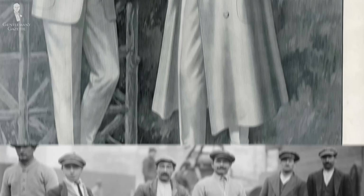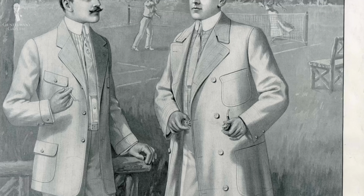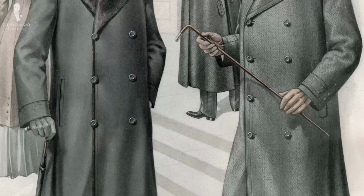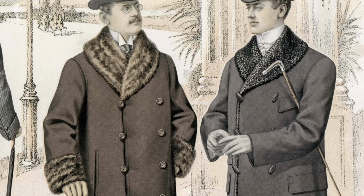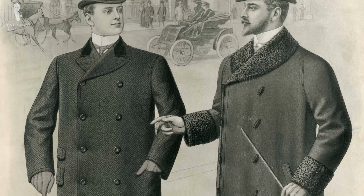In terms of overcoats, there were lots of varieties out there. I know some people think single-breasted coats were mostly popular, but you can also find double-breasted coats at the time. 6x3 or 8x4 configurations were quite common. So were fur collars, or velvet collars, or entire fur linings. Not only did they keep you warm, but they were also quite stylish.